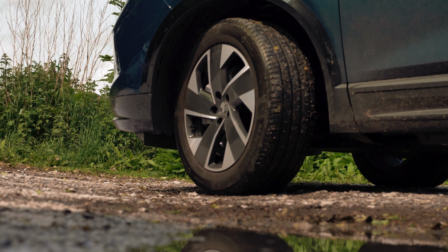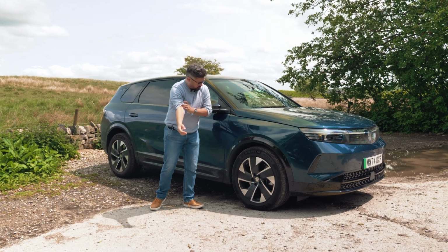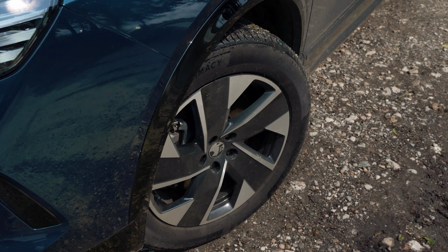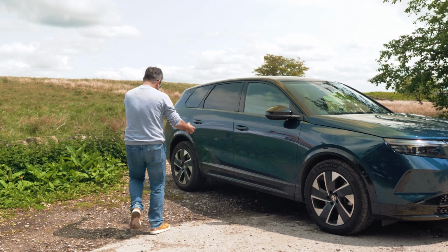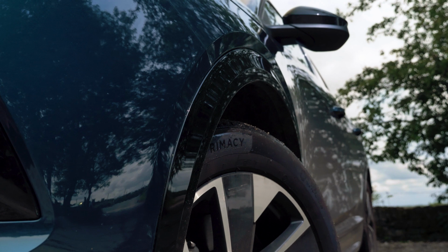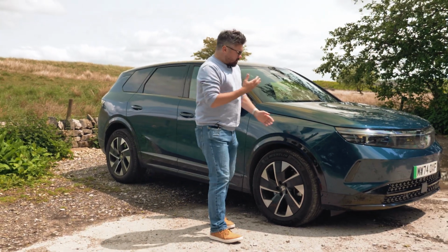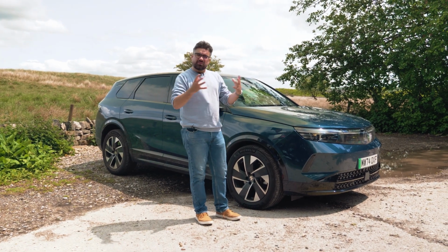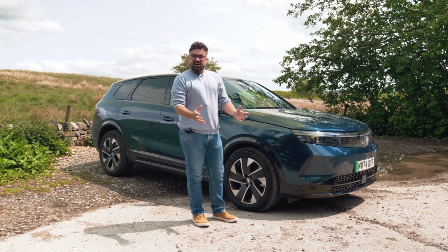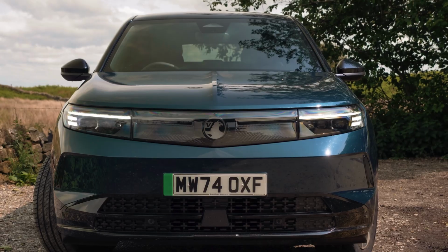And as standard on the GS model, you get 19-inch alloy wheels, which are two-tone and diamond cut. I'd also like to add that across the Grandland Electric, you get this black body cladding over the wheel arches and under the bottom here on the doors. And I think that sort of breaks it up a bit, because some other all-electric SUVs can look quite, well, homogeneous when they're all the same colour. But this, I think it's handsome.